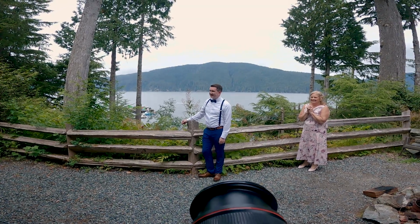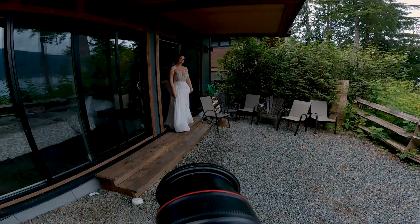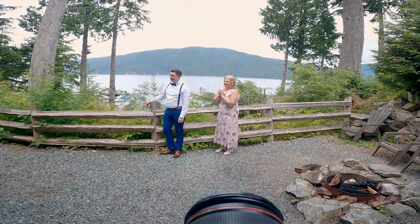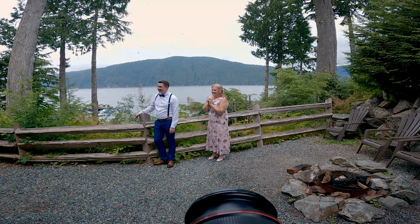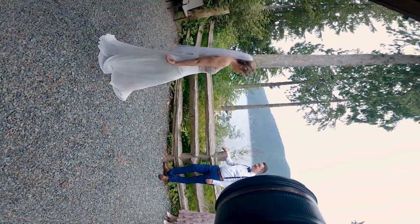The bride wanted to do a first look with her mother and the man of honor. So now I've moved on to my 24-70 just because I had no idea how this would roll out and how far everyone would be. Again, I'm more comfortable on zoom lenses versus primes. This went very smoothly.